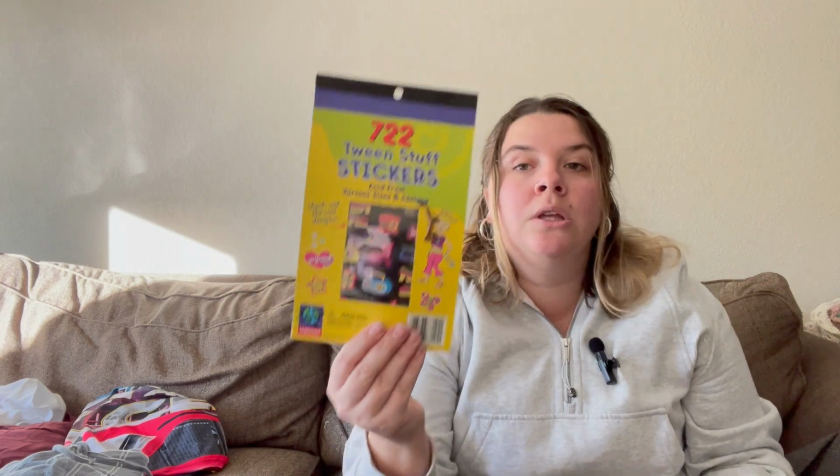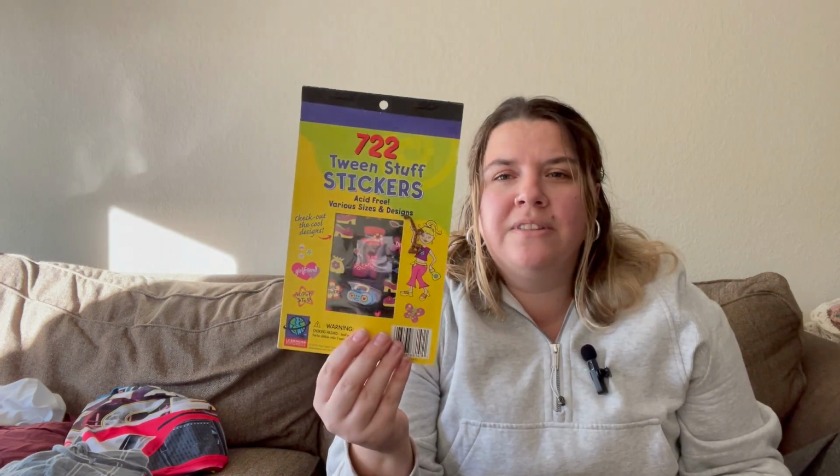Yeah, I don't know if this has any value, or maybe I'll sell it on Depop to somebody that likes to scrapbook, or maybe I'll give it to a friend's daughter. I don't know. It says tween stuff sticker. That was funny. I was in the hard goods section for a very long time today.